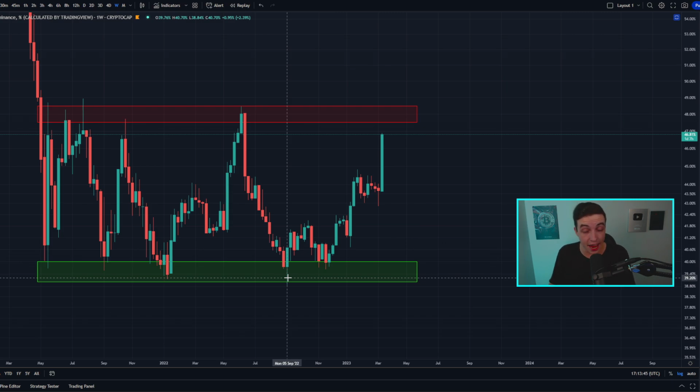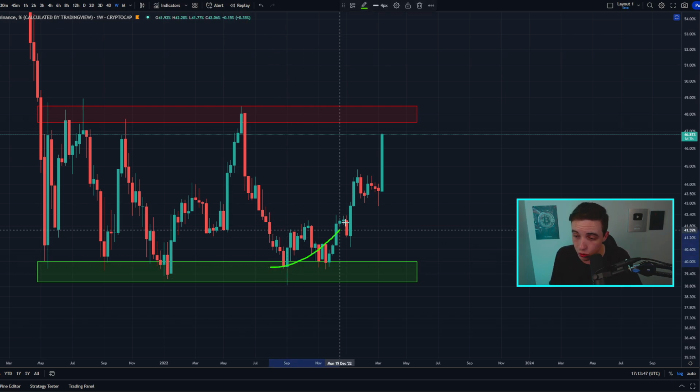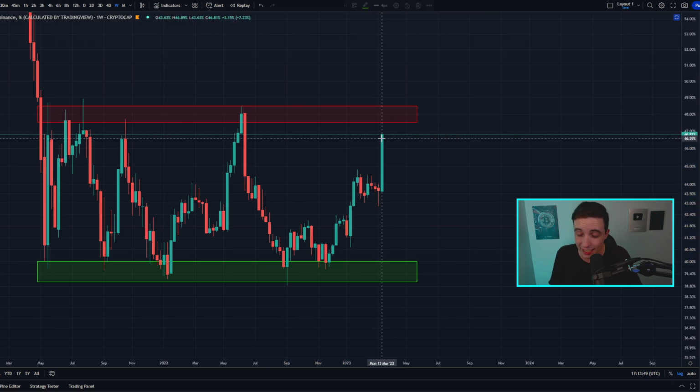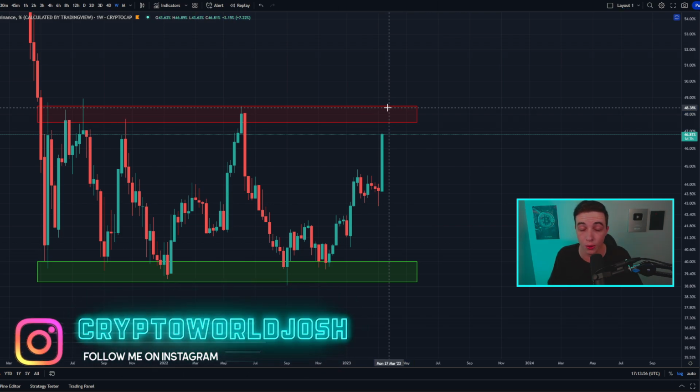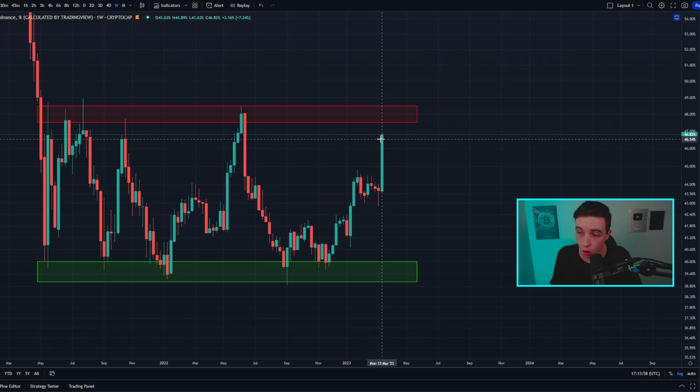But at least for now, the Bitcoin dominance once again is still in its bullish trend. We still have a little more room to go to the upside before we hit this resistance, which means Bitcoin is still likely going to outperform the majority of the altcoin market, at least in the shorter term.